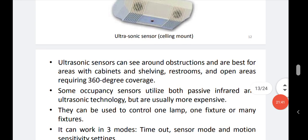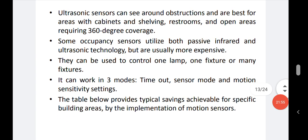Ultrasonic sensors can see around obstructions and are best for areas with cabinets, shelving, restrooms, and open areas requiring 360 degree coverage. Some occupancy sensors utilize both passive infrared and ultrasonic technology, but are usually more expensive. They can be used to control one lamp, one fixture, or many fixtures.